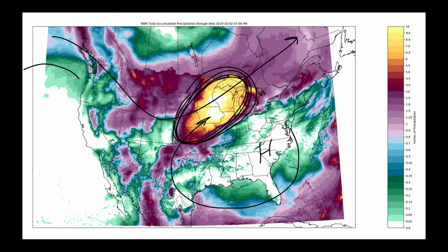Now, it's overdone. The National Blended Model always overdoes this with highly amplified patterns. But what you see here in parts of Idaho, getting into Wyoming, back into Montana, that is real. Very heavy precipitation anticipated here with the next few systems coming through. And as you can see, we start to see the flow coming over our mountains with that trough digging in, potentially bringing some moisture to the Sierra Nevada and, of course, into parts of Nevada.